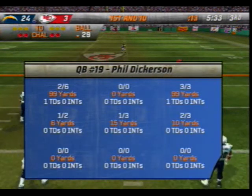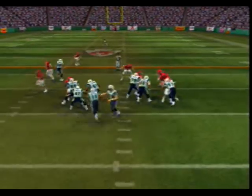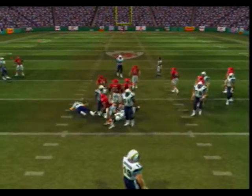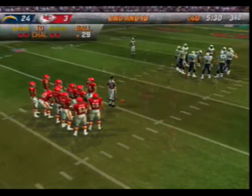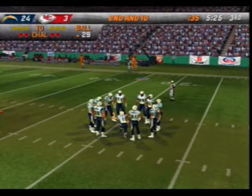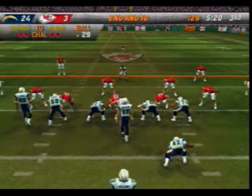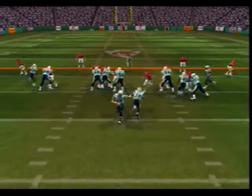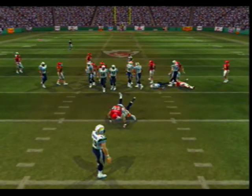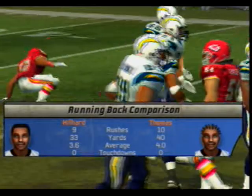Here we go. Let's go one deep. Defense, get ready. Looking to run it here. Holiday is there for the tackle at the 29. Hillier takes it up the middle for a yard or two. So it's second down and 10 to go. Ball on the 29-yard line. Let's do our thing. Hands it off to the back. He's brought down behind the line for a short loss. He's really not gotten it going on the ground today. So let's take a look at how this back compares to the opposition.